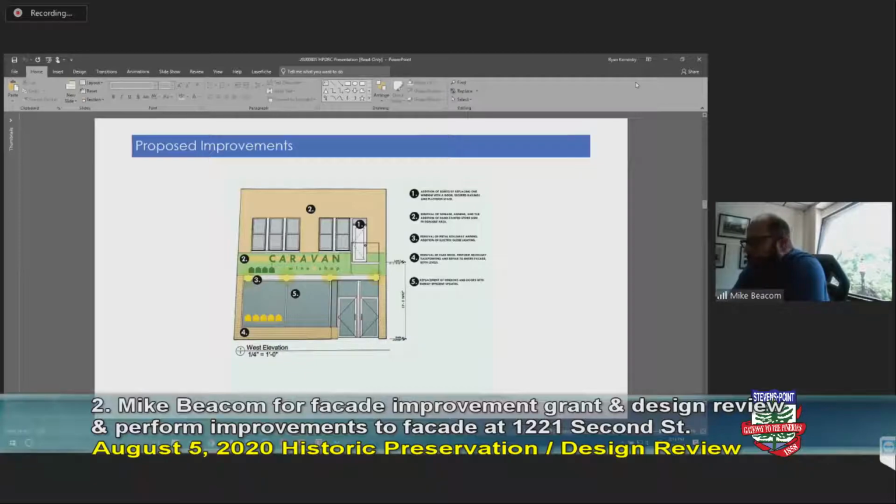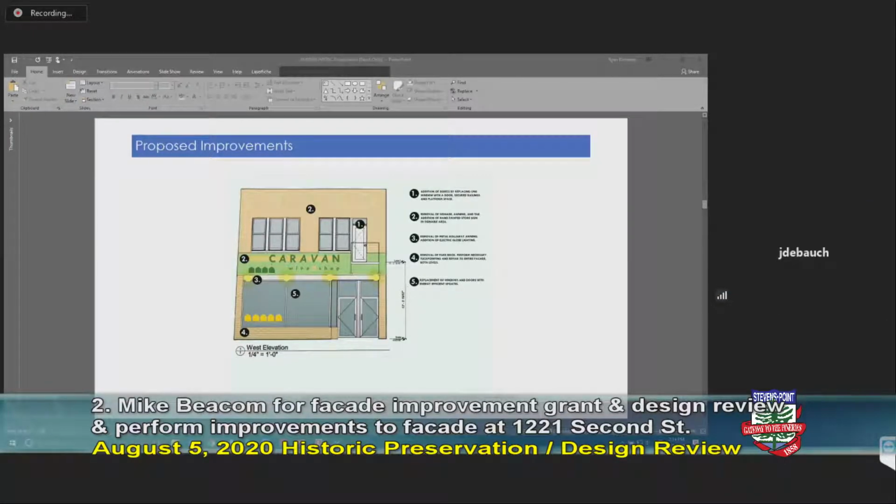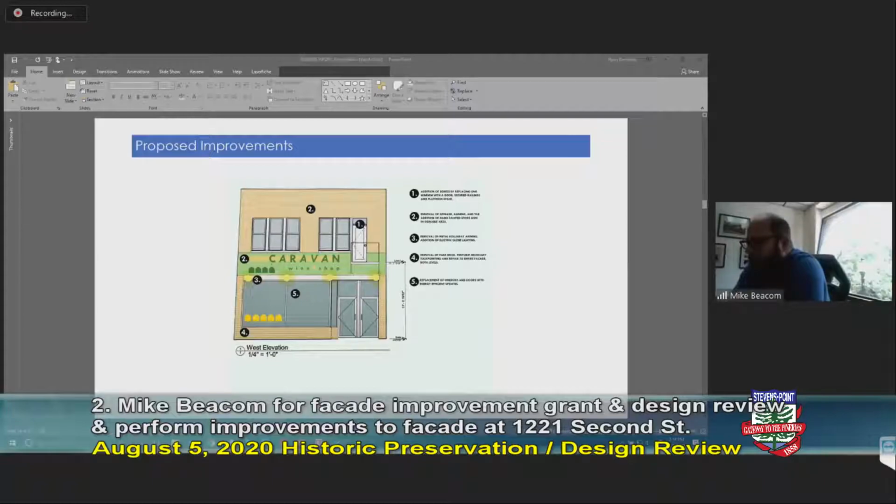And I should mention, I don't think you had the top tuck pointing in phase 1, but that is part of phase 1 above the signage that I would do. The phase 2 projects, Keith would probably be the applicant a year from now. And I would just support that as a building owner. Those are projects that he would do on the bottom half of the frontage. And if it's okay, I'd maybe give Keith a minute or two to talk about his ideas and his involvement with the project.